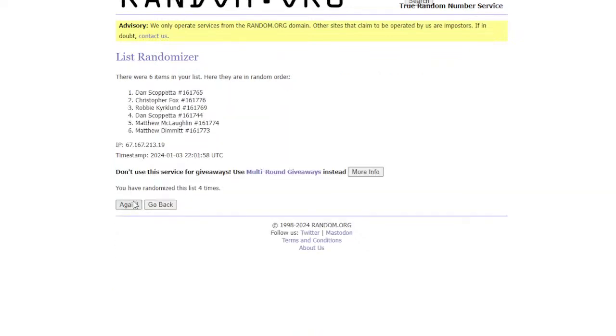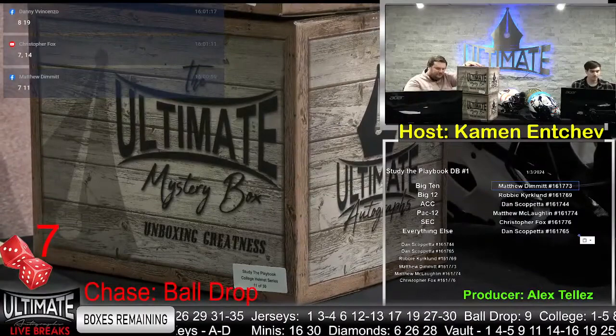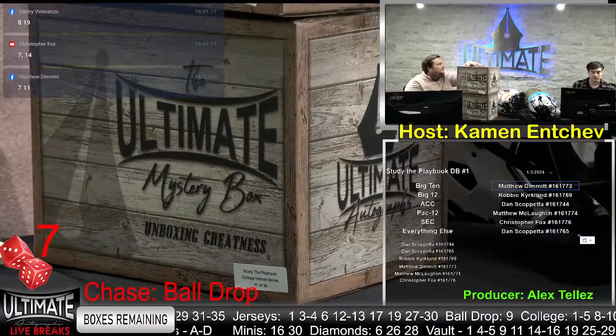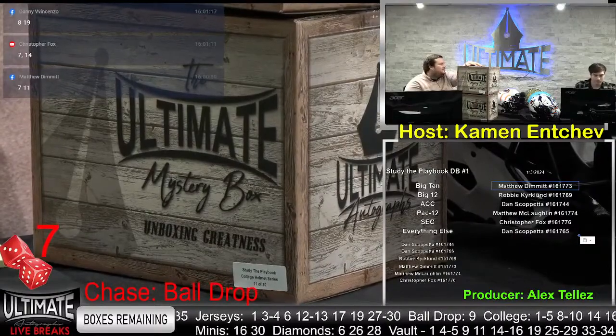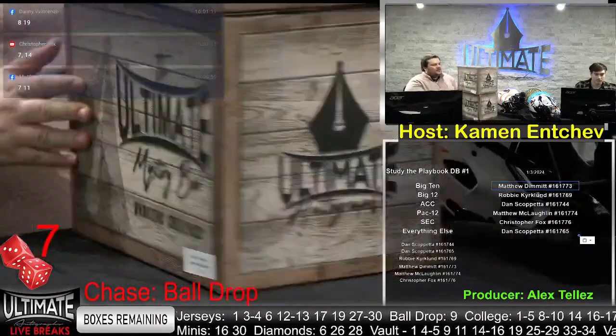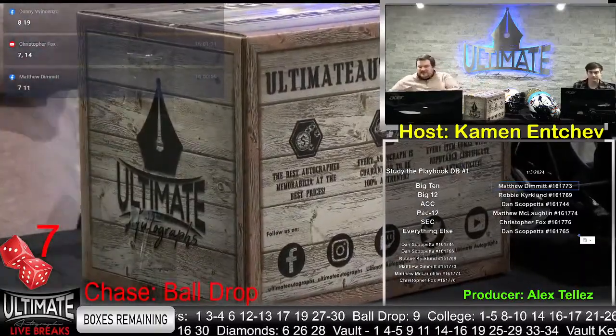7 clicks. You got 6 and 7. Matthew DeMitt up top in the Big Ten. Robbie Kirkland in what could be the best spot. That could be the Barry Sanders spot, the LT spot, and the beautiful LaDainian Tomlinson. Actually, 2 LTs. LaDainian Tomlinson and Lawrence Taylor available in this college series, right? Yeah. That's some good stuff.